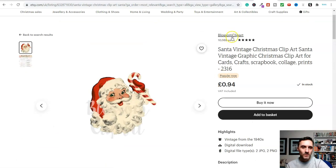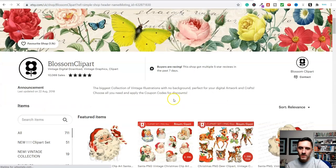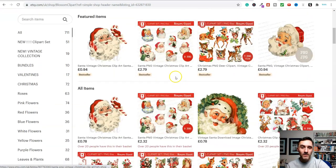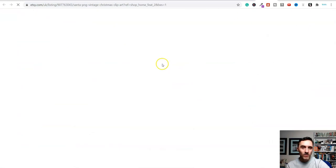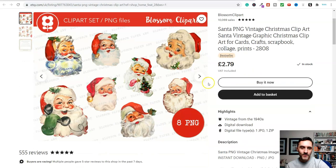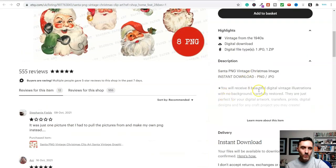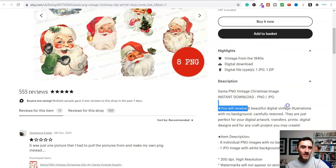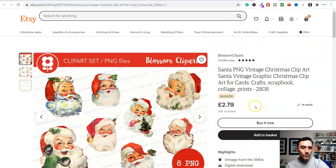Now if we go into this Blossom clip art here, they've had 10,000 sales. If we go into the shop, let's scroll down here, look, they've got 711 listings on here, and I guarantee, well, I know these are all public domain images. So look, this one here, Santa PNG vintage clip art, scroll down here, what will you receive? And look at this one here. You will receive 8 beautiful designs. How much is this selling for? This is £2.79, so a little over $3.